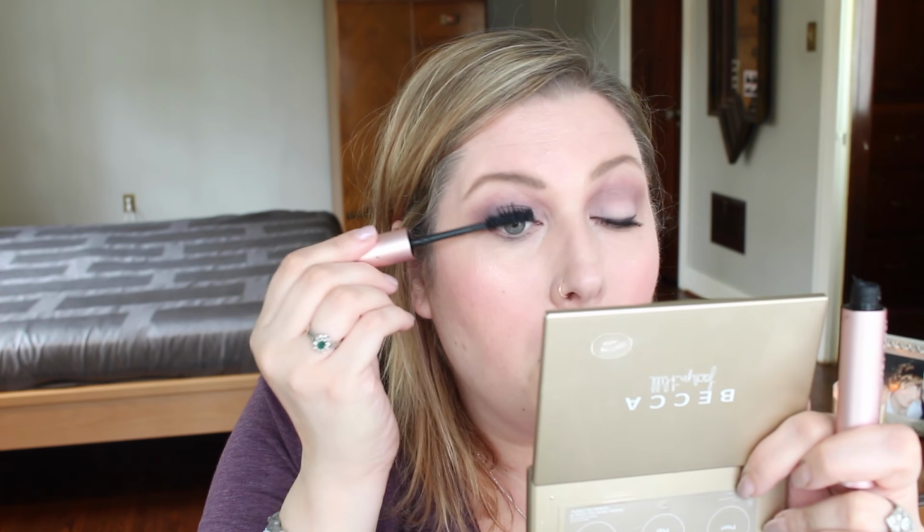This is the Aveda Lip Saver. We sell these at the salon I work at, and I can't live without it. Usually I put this on after my foundation and just let it soak in while you're doing your face. But I'm gonna wear gloss, so it won't matter.